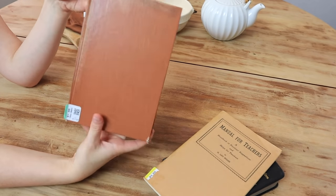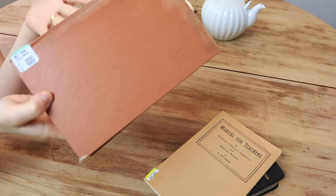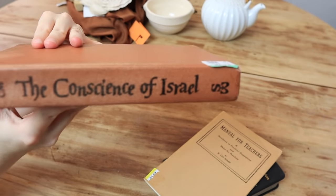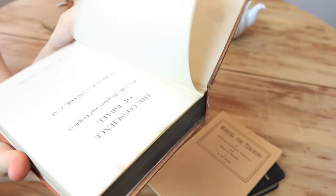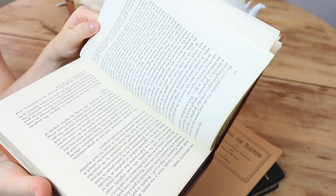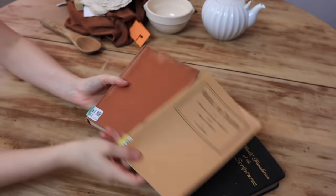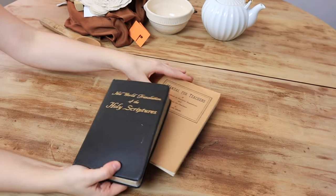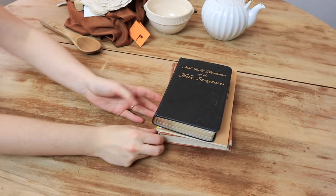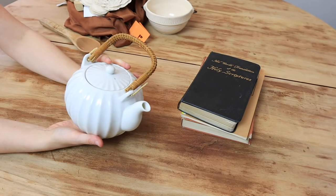And then the last book is this really pretty one here. I thought it was gonna be perfect for the fall season, which we are in right now. This one was $1.98. I'm not really sure why. It says The Conscience of Israel. So ironically, all of the books I grabbed are biblical or Bible themed or about Jesus and stuff. This one says 1961 as well. And then I loved the way all of these just looked together. I'll try to insert a clip of all my finds right after this, so you can see how well the color palette goes.